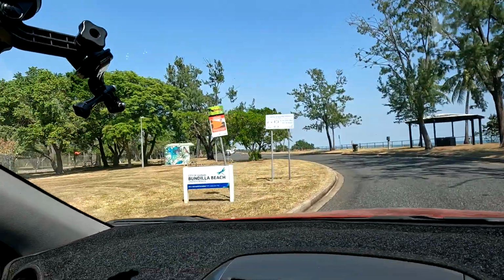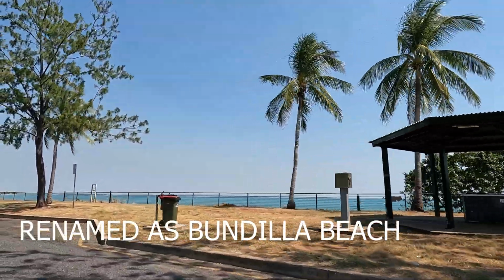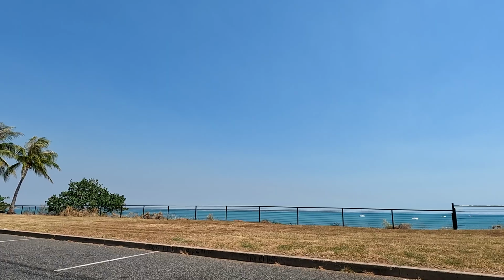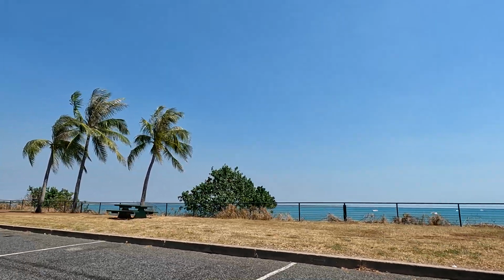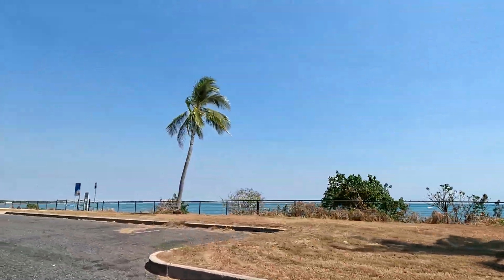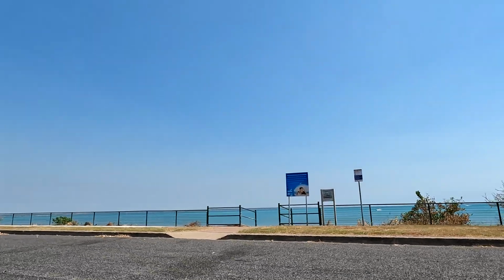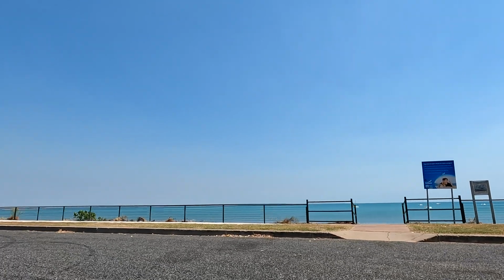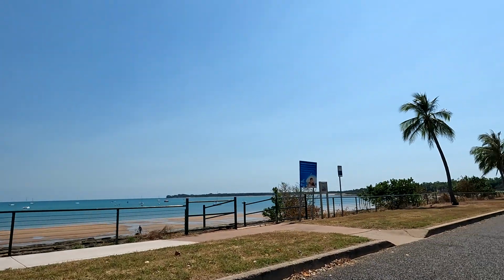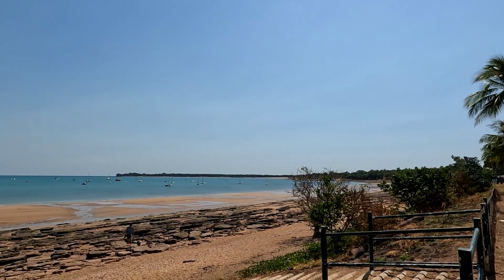Okay, we'll just go down this little section. Now this was known as Vesteys Beach for many, many years. However, the Vesteys Meatworks and the company, a lot of people haven't been happy with their history and treatment of people here, so they've renamed this as Bundilla Beach now, so it's quite nice. Not many people here, surprising on such a beautiful day. You can swim in this area. The tide is sort of medium at the moment, maybe later on this afternoon.